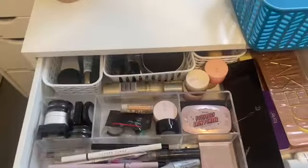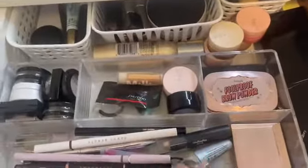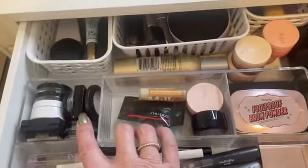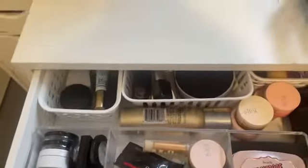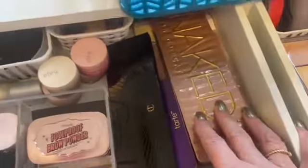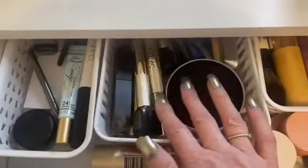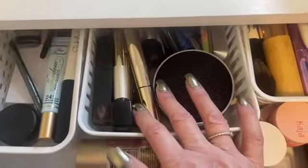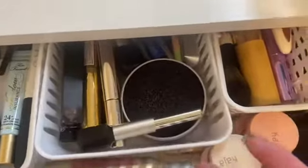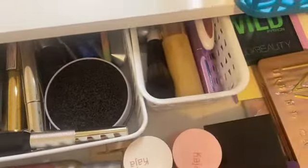So this is my eye drawer. These are all brow products. These don't generally change. Anything in this organizer will not change. These are all my individual shadows and then a few different types of things. I have some of my Kaja shadows here, some palettes here, and these are all shadow primers, and then I have liners and mascaras, as well as a few of the liquid eyeshadows, and this is just some double-ended brushes.